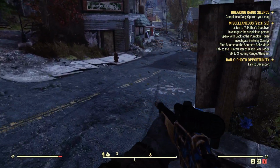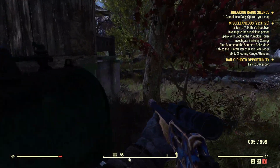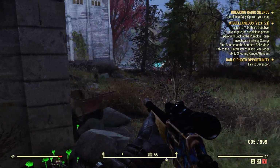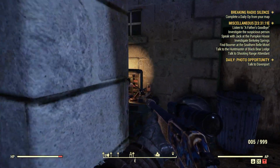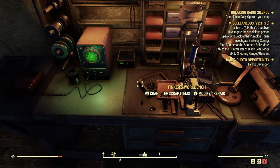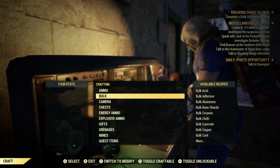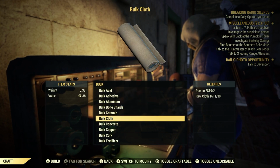I think a Tinker's Workbench is just on the other side here. It's been a while. Is it still there? Yes, it is. Perfect. Let's go ahead to the Tinker's Workbench. Let's try craft. Now cloth, if we go bulk, we can actually bulk cloth.